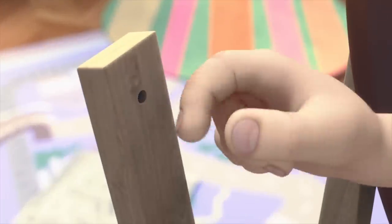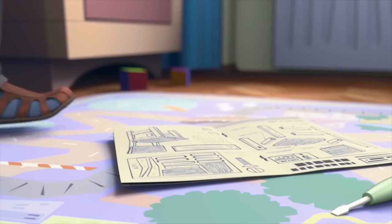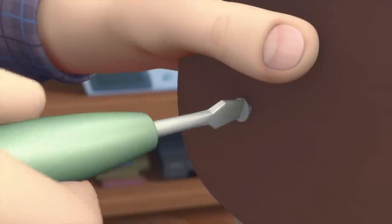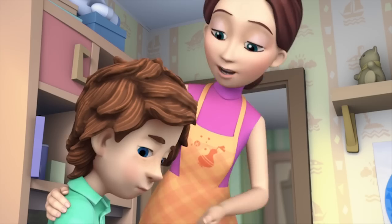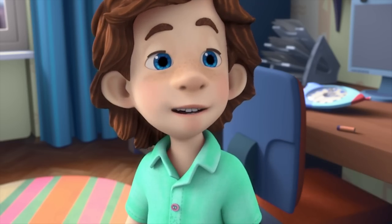Now I see. You missed a screw. But I screwed it in. It must have... What? Must have what? Look. Here it is. Now this screw's not going anywhere. And that ice cream you won? Well, you just lost it. Well then, Mr. Chair Builder, time for dinner? Yeah, in a sec.